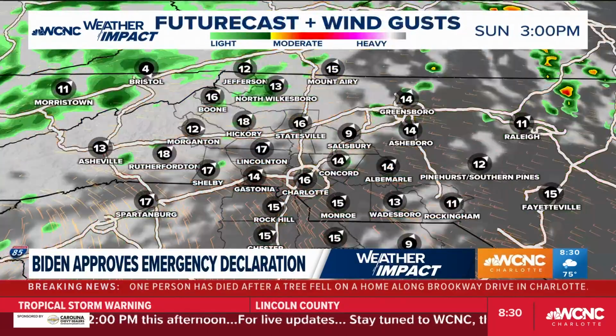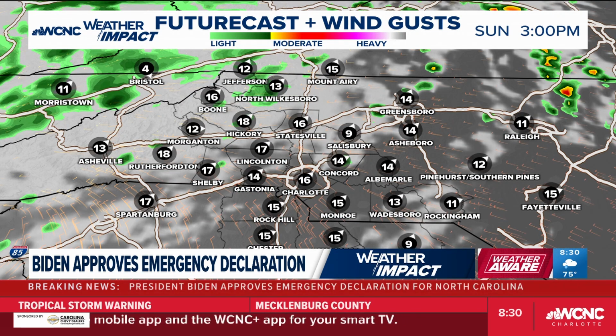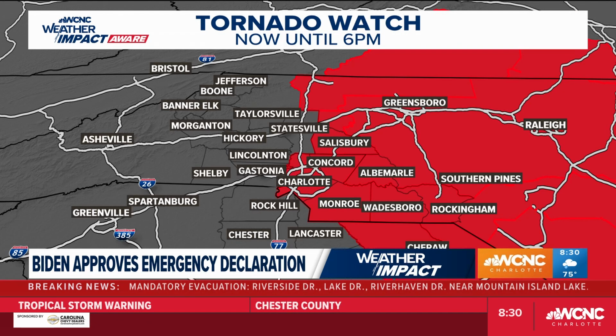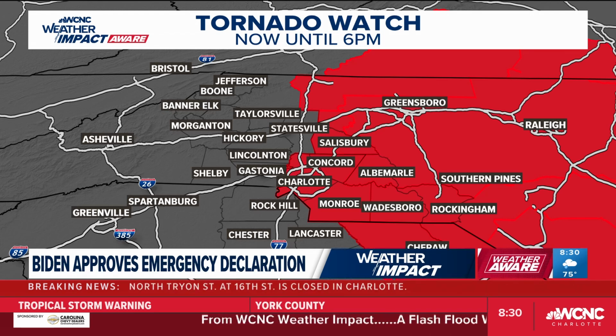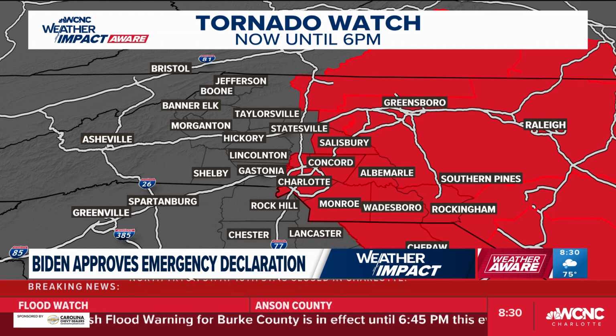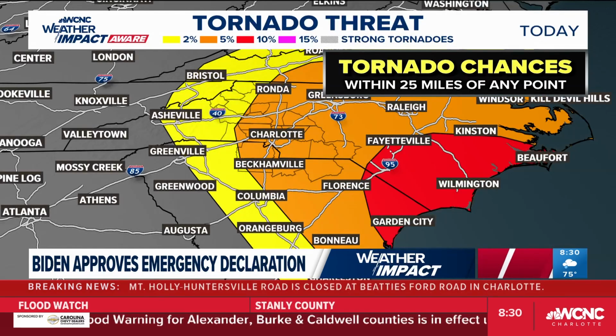Let me quickly show you the tornado watch, which has been extended this afternoon, I should say, until 6 p.m. this evening. That's what I was trying to spit out there. This is a new watch, by the way. It includes Charlotte, but here's the good news with this. We will likely see these counties back to the west eventually eroded or taken out of the watch as it pushes off to the northeast, because the tornado risk is actually going to be highlighted mainly to our east. So the threat of tornadoes today should increase a little bit.